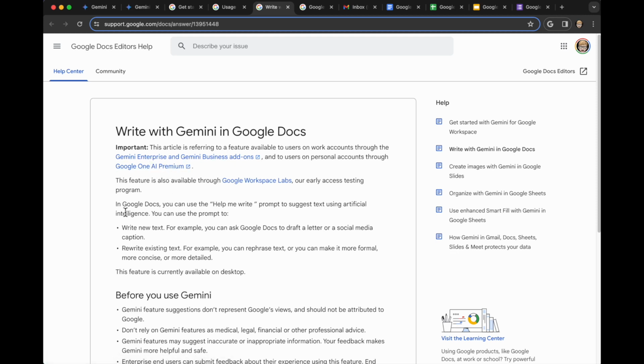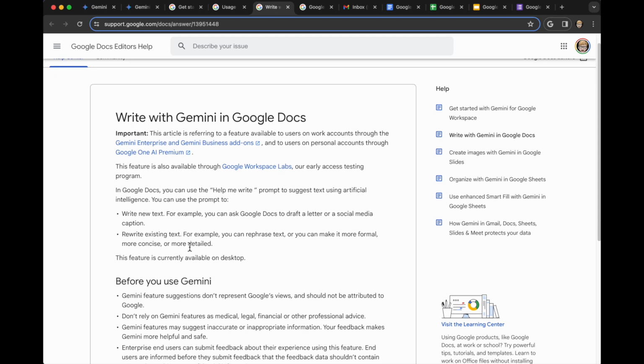So in Google Docs, you can use the Help Me Write prompt to suggest text using artificial intelligence. Write new text, for example, you can ask Google Docs to draft a letter or a social media caption, or rewrite existing text. You can rephrase text or make it more formal, more concise, or more detailed.